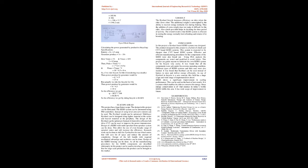Result. The flywheel bicycle increases efficiency on rides where the rider slows often. The additional weight is outweighed by the ability to recover energy normally lost during braking. Thus the addition of extra weight does not make it difficult for the rider. Also, the clutch provided helps in deciding the time period of activity. The overall result is that the KERS system is efficient in storing the energy normally lost in braking and returns it for boosting.